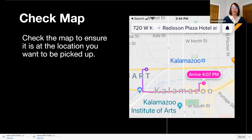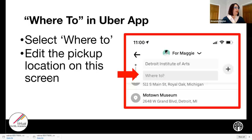All right. Awesome. I don't see any other questions, Maggie. All right. So we've gone through all the basics now, so now let's actually give an example. We are going to use an example of going from one of my favorite places, the Detroit Institute of Arts, to Hitsville, USA, or the Motown Museum.